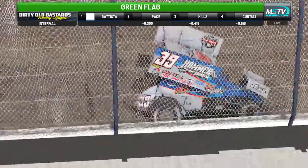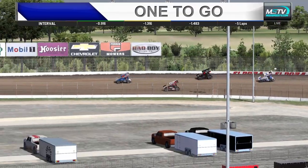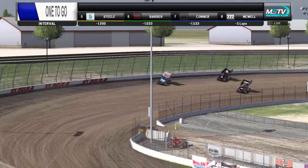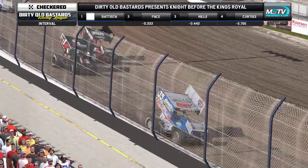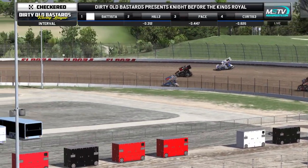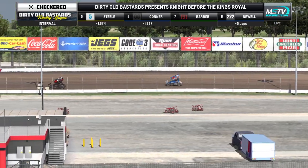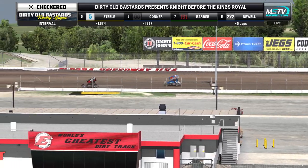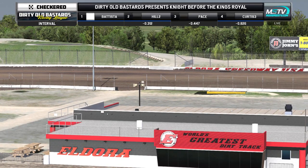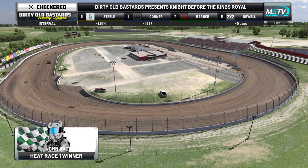It'll be a 1-lap shootout here for heat race number 1, and Ryan Pace going to try to go to the bottom. Not able to get a run on Batista, losing some ground to Stephen Hill. But here comes Batista. He is going to win heat race number 1. Second place going to Stephen Hill. Ryan Pace 3rd. Tyler Curtis 4th. Brandon Steele 5th. Dalton Connor 6th. 7th place Chase Barber. And Weston Newell will end up in 8th place in our heat race. So heat race winner number 1 will be John Batista.